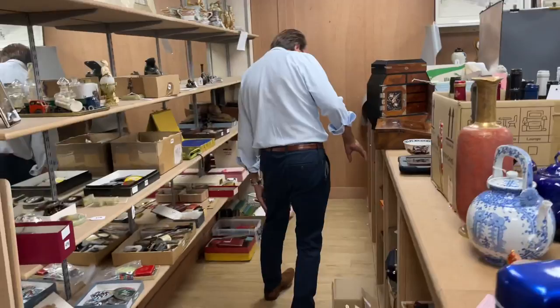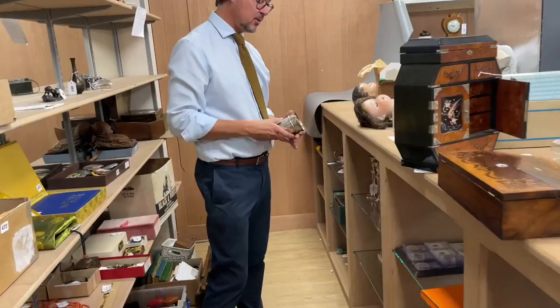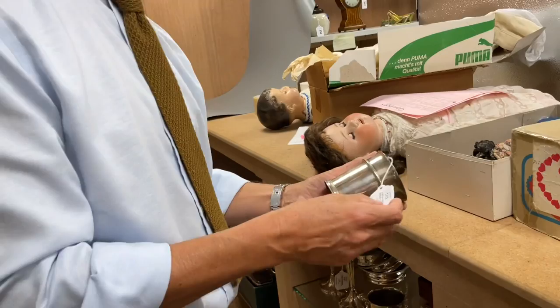Here we are, Roger's lotted over. See, Roger's so efficient. Everybody else. We love Roger. We love Roger. He's so good. Look, the silver is lotted.